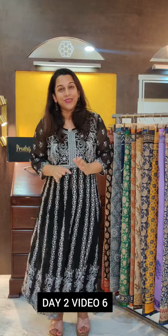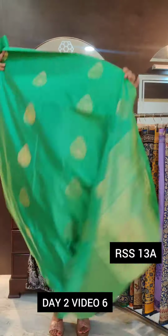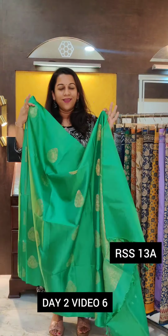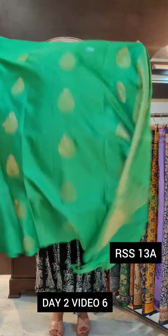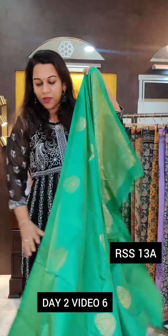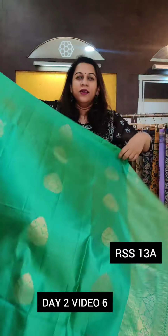We are at video number 6. We are showing lovely soft silks today. This video is going to be a particular color set. So we'll be showing sea green, Rama green range of sarees. This palette basically. So starting with this lovely jade green, actually upon your color. It's not exactly sea green. A very pretty color. Just look at the butta.